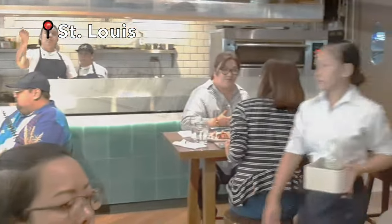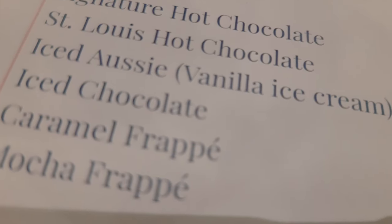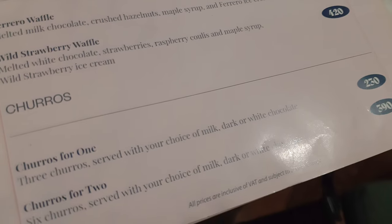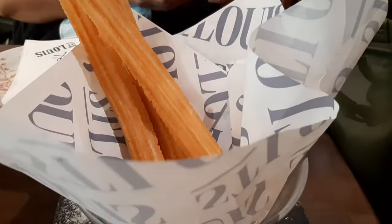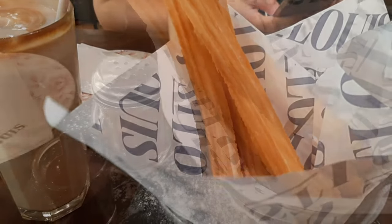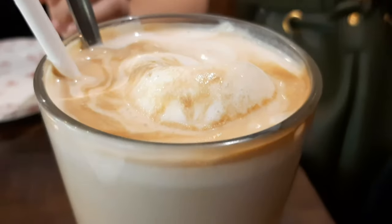After that big meal, we walked around for a bit before heading to St. Louis for a dessert and coffee pick-me-up. Stepping into the St. Louis Cafe felt like entering a cozy haven of desserts and aromatic coffee. We ordered a serving of churros to share, and I got an iced Aussie coffee with vanilla ice cream.